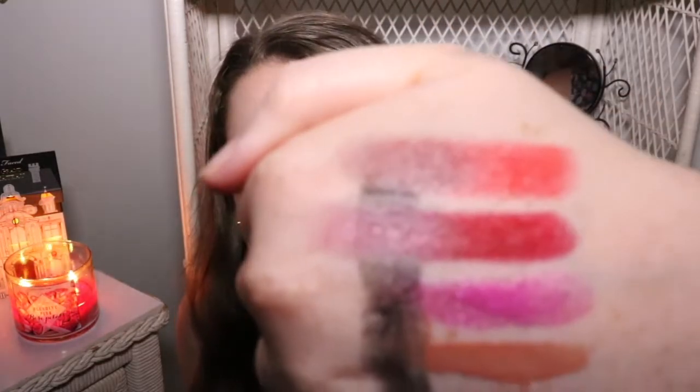Let's blend the last two shades. See how I kind of darken them? Interesting. So I'll see how that works, because my sister swears that she swatched it and then it came out pink on her. I don't know how. But yeah, that was interesting.